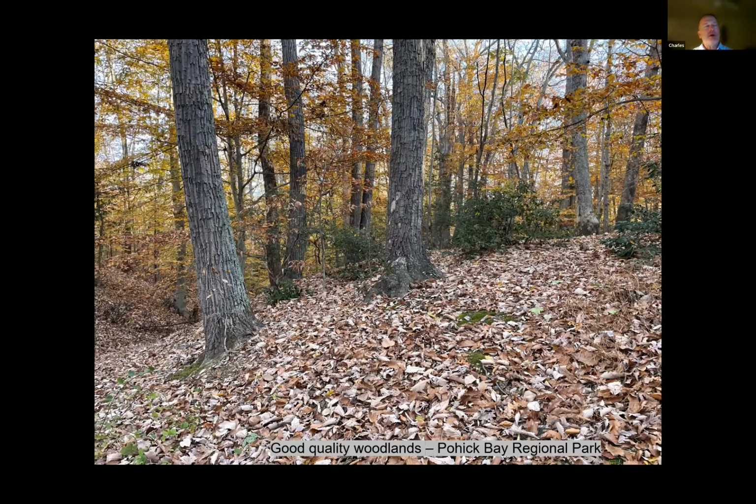As contrast, here's Pohick Bay Regional Park. Now it's been stripped bare by deer browse, but this is an intact forest system, good leaf litter, age class diversity, meaning it has trees of many different ages. And again, as I mentioned before, the very intact soil profiles. So even though it doesn't have maybe as high a quality as some systems that aren't deer browsed, if you can reduce deer browse, you actually can recover it to a good or better quality system. It's still in a good condition.